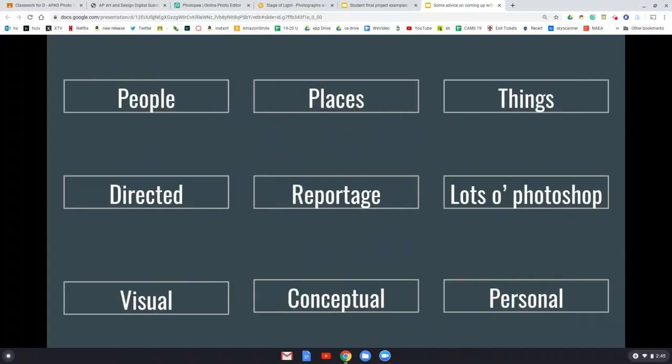Usually when you're taking photos, let's look at this top row. You are taking photos of people, places, or things, or some combination. People in places, or things with people, or whatever. But at least one of those things you're photographing. And then how do you go about photographing them? Well, there are three main ways.